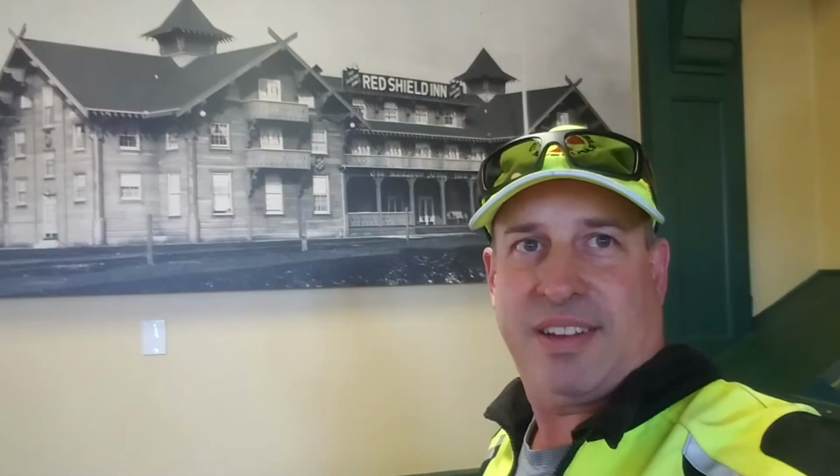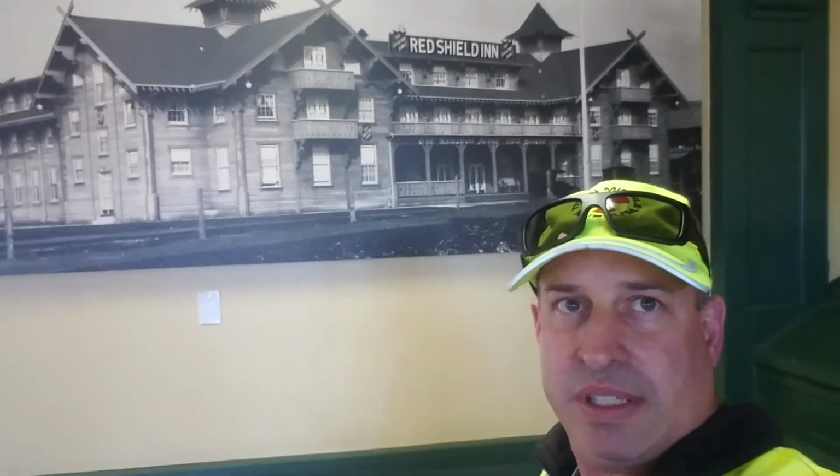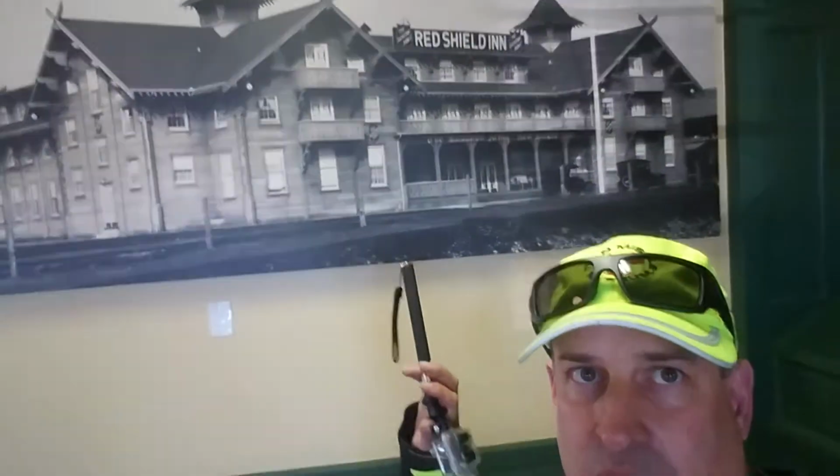Okay, so I'm back downstairs. That was just a really cool treat that Heidi was able to let me do. So this is the outside. This is a picture of the structure that we're in right now.